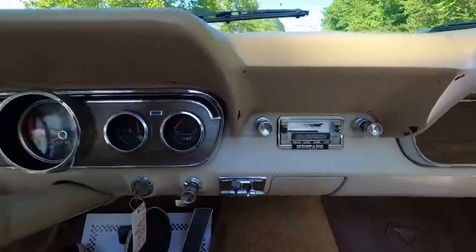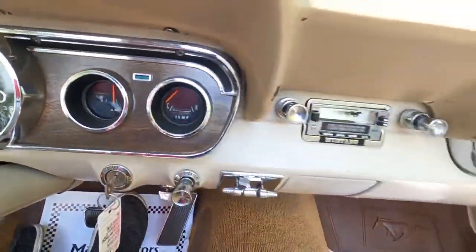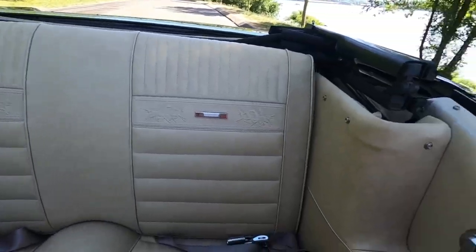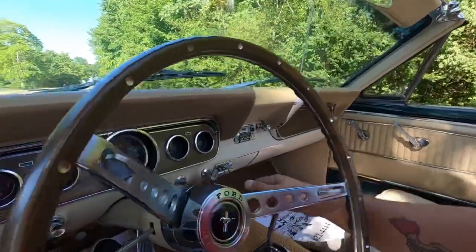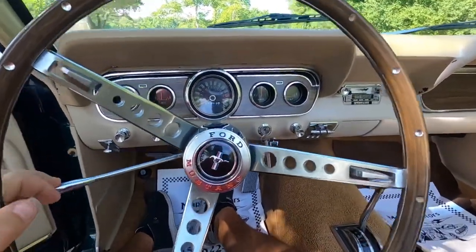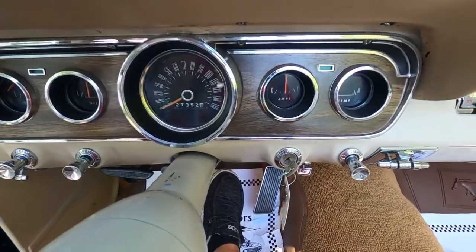Showing 21,000 miles. It's hard to stand behind original mileage in a 66 model. Loving the interior. Top works great on this one. I'm gonna leave it down because I'm taking it right back, putting it in the showroom. Starts up good. Let's try the turn signals. Popping up on the dash there, blinking both sides.